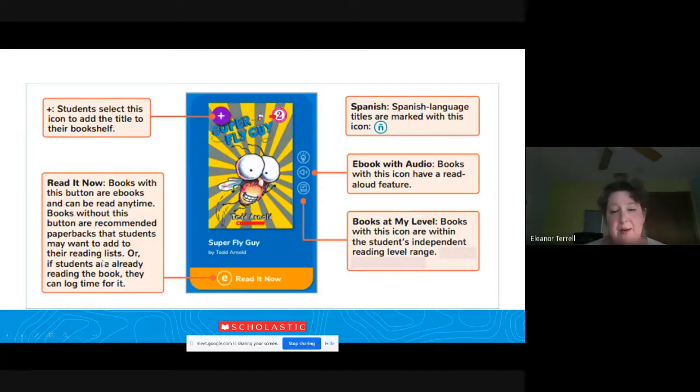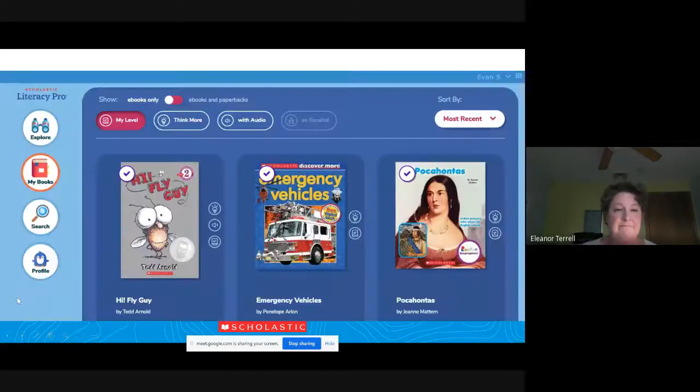And then at the bottom, and we'll talk just a little bit about, if you notice that little check mark, that just indicates that this is in a My level. Some teachers may be enabling that feature. So if you see that, I'll show you a little bit more about what that means in a moment.